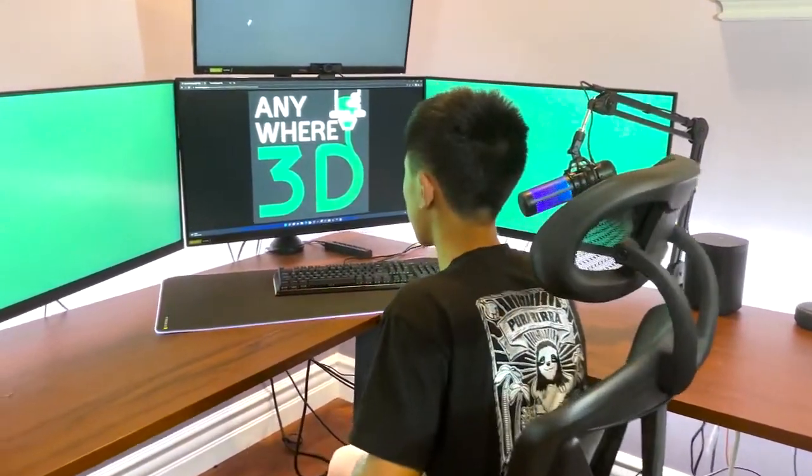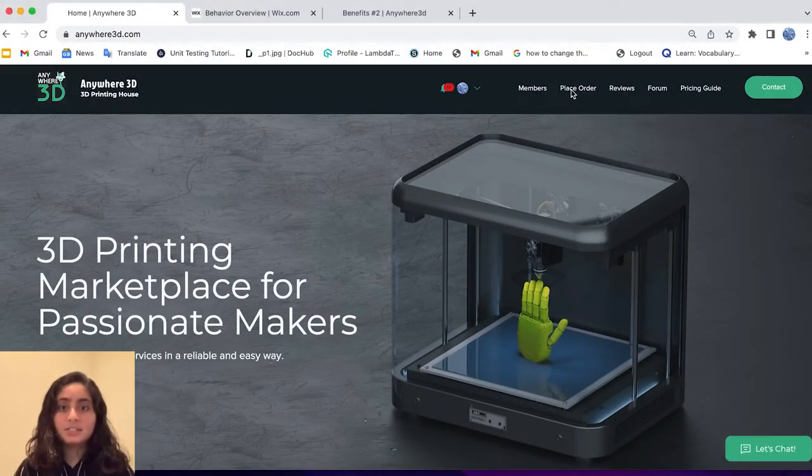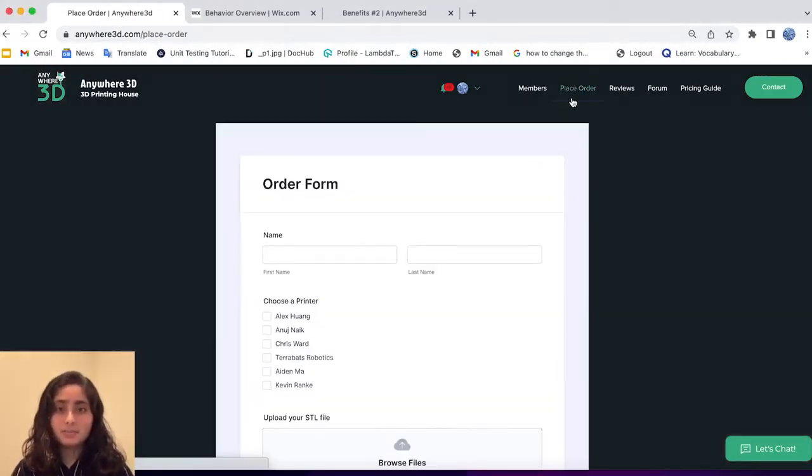Anywhere 3D offers one of the cheapest online 3D printing services, while also allowing users who have 3D printers to have a source of income. We can start by registering on our website. After registering, customers can select from our list of verified 3D printers to print their projects via our order form.